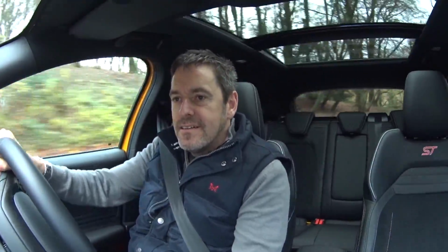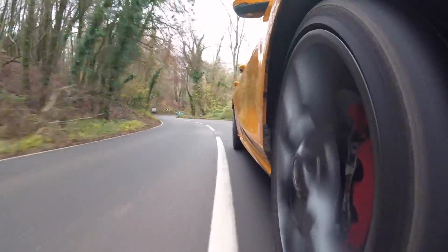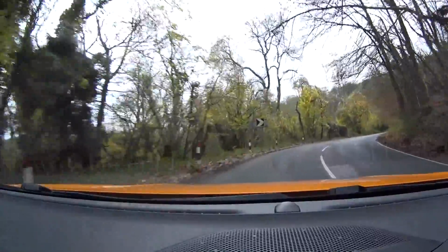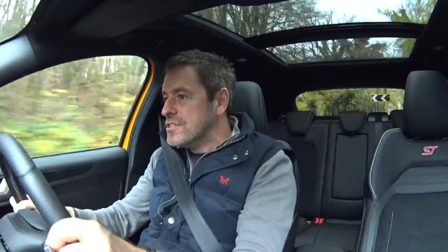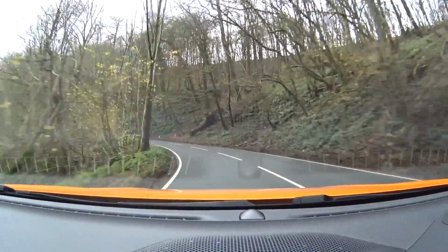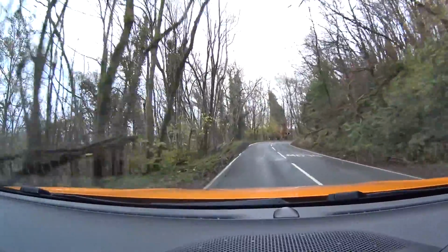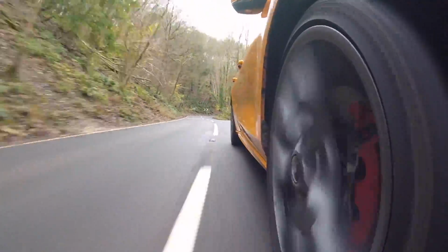Oh, hello. It digs in brilliantly. And this road is particularly wet and greasy. Oh, that's really good. That's really, really very good. Just there. Oh, just a little bit. The back, just a tiny bit of lift off oversteer there. I wasn't actually going that quick.